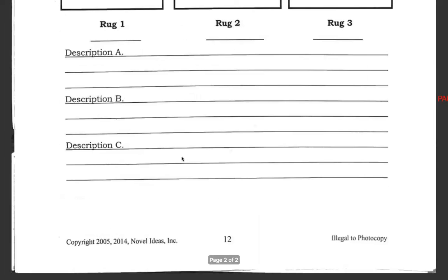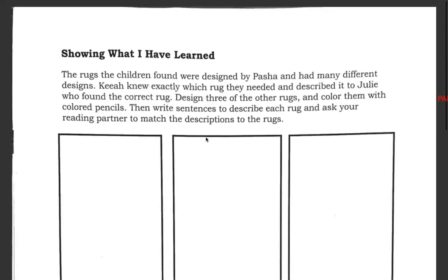All right, and now page 2 of our workbook. You're going to do a little illustration on this page, which is always fun, showing what I have learned. The rugs that children found were designed by Pasha and had many different designs. Kia knew exactly which rug they needed and described it to Julie, who found the correct rug. Design 3 of the other rugs and color them with colored pencils. Then write sentences to describe each rug.